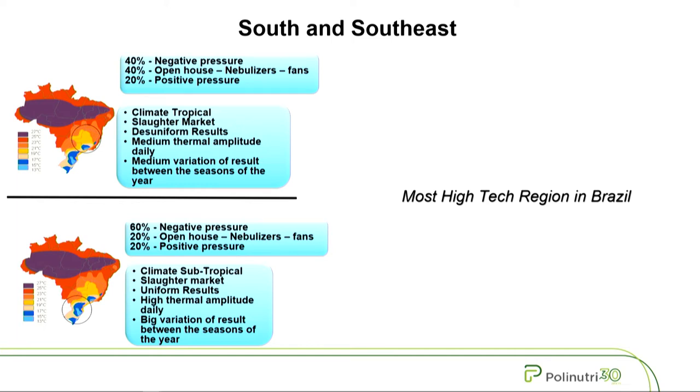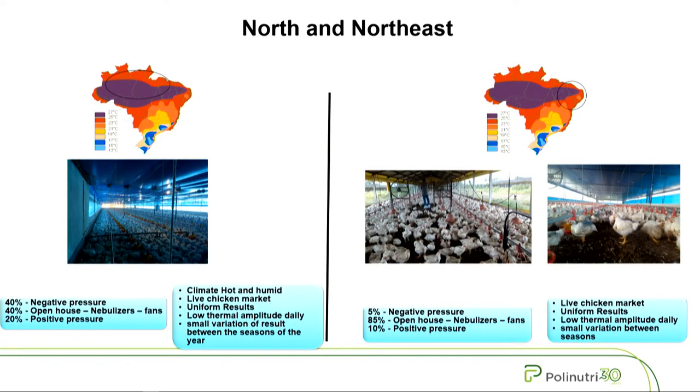So in the south and southeast of the country, about 40% of the houses are negative pressure, 40% open-sided and 20% positive pressure.